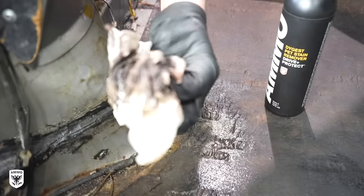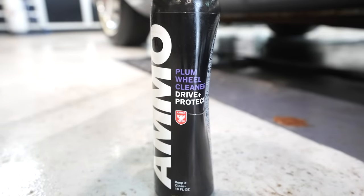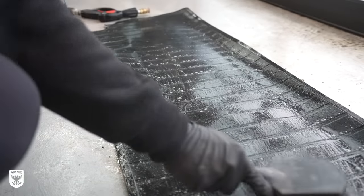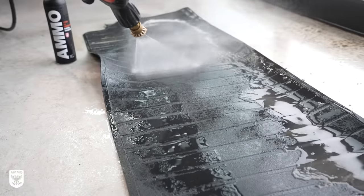As we were rounding third on this project, I was working on the trunk disaster. Kevin was off playing with the door jambs and his favorite wheel cleaner, and Jason was degreasing the floor mats. Oh, that is gross. Look at all that stuff.